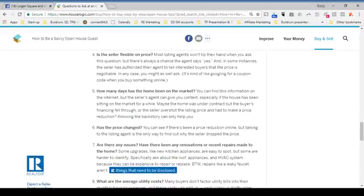Number 4, is the seller flexible on price? Most listing agents won't tip their hand when you ask this question, but there's always a chance the agent says yes. And in some instances, the seller has authorized their agent to tell interested buyers that the price is negotiable. In any case, you might as well ask. It's kind of like Googling for a coupon code when you buy something online.